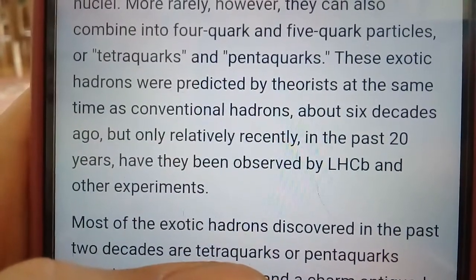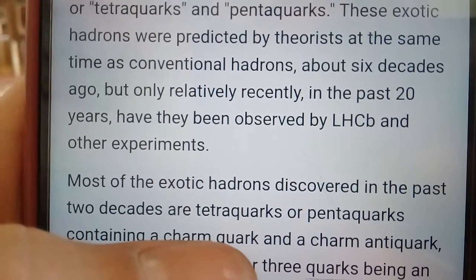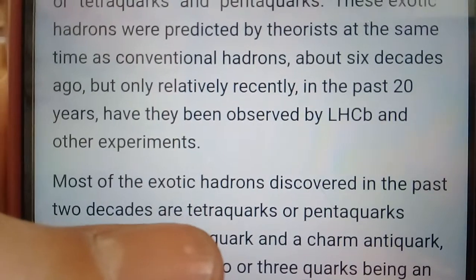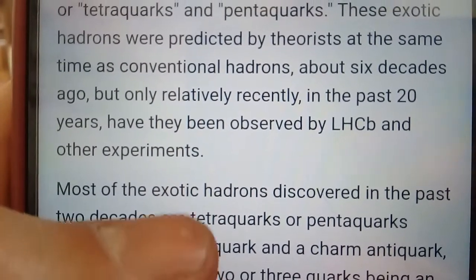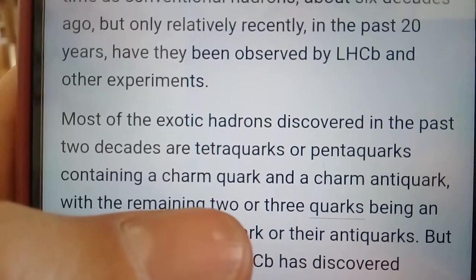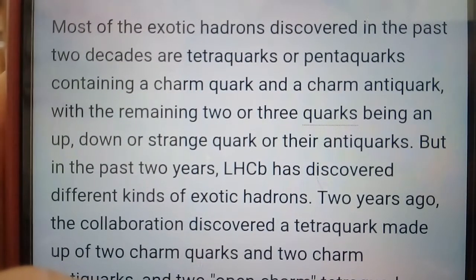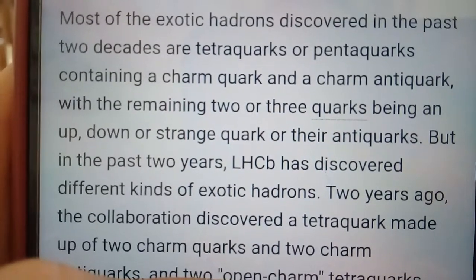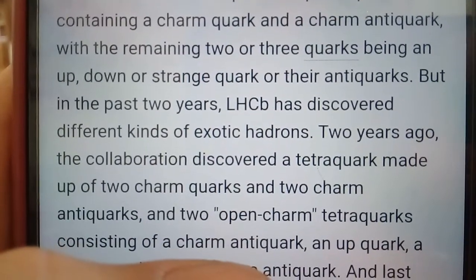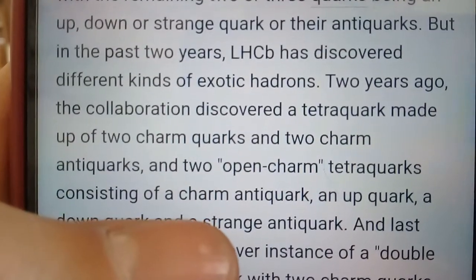These exotic hadrons were predicted by theorists at the same time as conventional hadrons about 6 decades ago, but only relatively recently, in the past 20 years, have they been observed by LHCb and other experiments. Most of the exotic hadrons discovered in the past 2 decades are tetraquarks or pentaquarks, containing a charm quark and a charm antiquark, with the remaining 2 or 3 quarks being an up, down, or strange quark or antiquark.